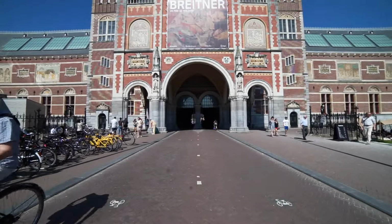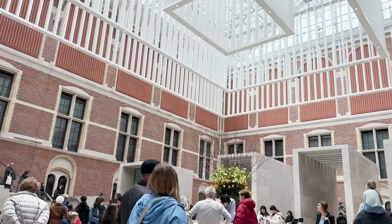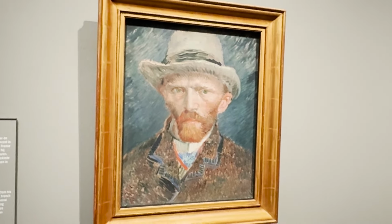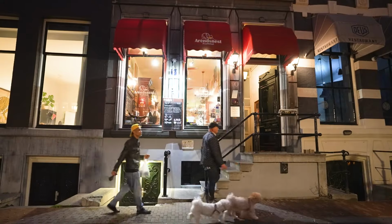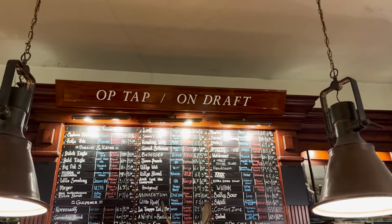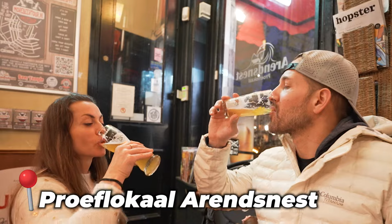After the Moco, we had a short walk to the Rijksmuseum, home to some of the most famous artwork on Earth. This is where you can see the famous Van Gogh self-portrait and Rembrandt's Night Watch. On our way home from the museums, we passed by this beautiful bar, and after looking inside, we couldn't help ourselves. This place had 52 Dutch beers on tap. After trying a local Dutch brew, it was time to call it a night.